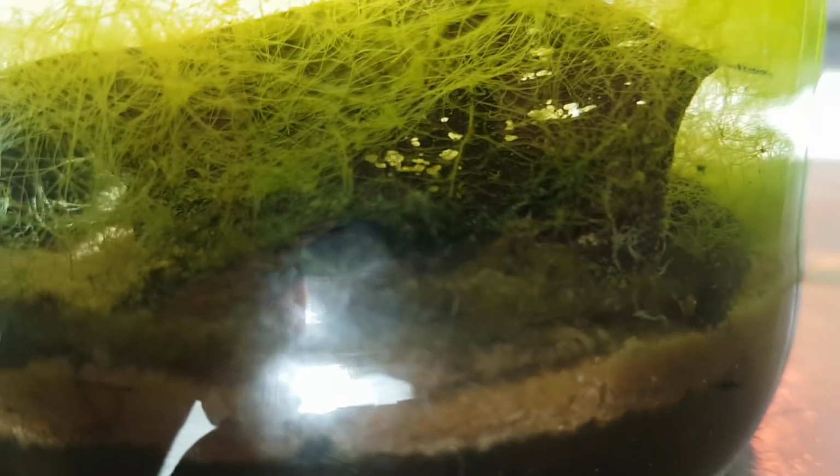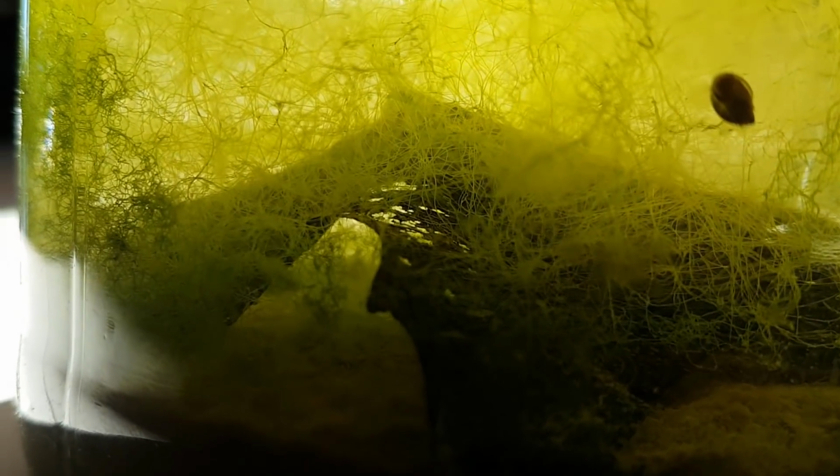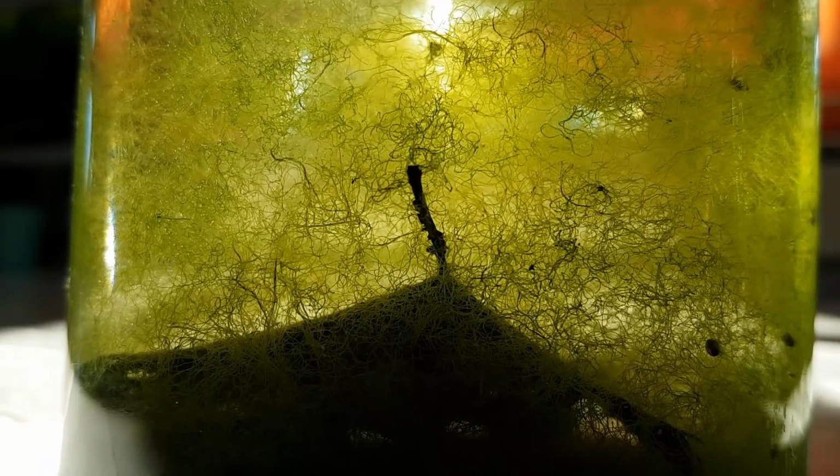For the first time in, well, 3 years, the leaf in the middle of the jar is really starting to decay. I hope you can see all the holes that are starting to appear in the leaf. The leaf stalk is getting really thin and is slowly starting to disappear.